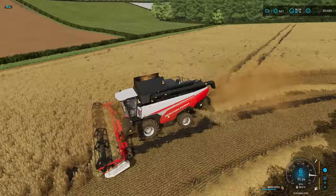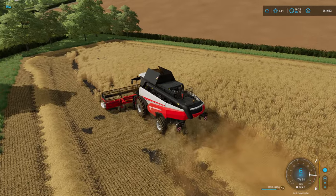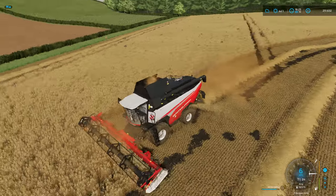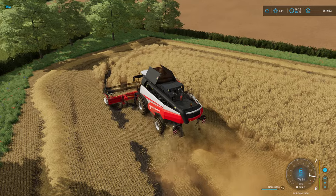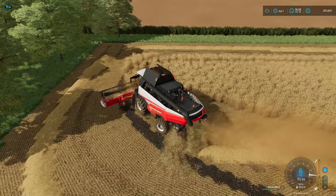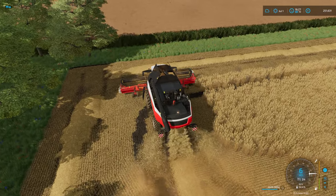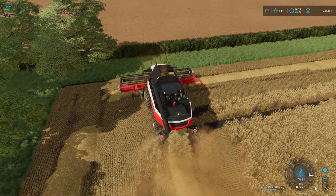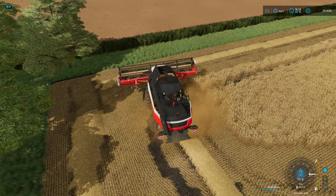I think for the convenience of this one, we'll pretty much just keep going around it. I think, I don't know, maybe just do this other headland and then go up and down. There's enough room. Even if we start heading up now, the pipe's going to be on the outside, so convenience is still there. We love convenience. There we go.